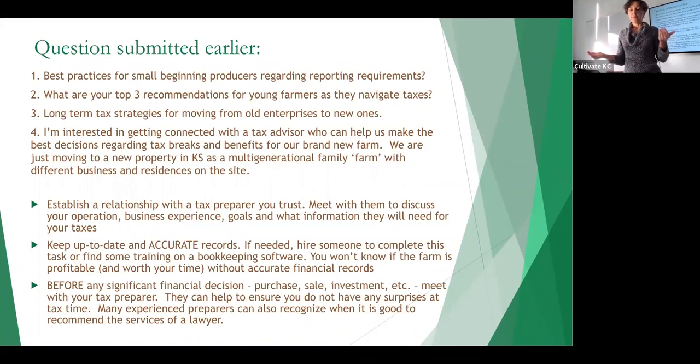We had 4 different questions that I felt like kind of dealt with the same thing. It is best practices for small and beginning producers regarding reporting requirements, top 3 recommendations to navigate taxes, long-term tax strategies, and having a tax advisor that can help make the best decisions regarding tax breaks and benefits for a brand new farm. And for everyone, I think that it is very important to have a relationship with a tax preparer that you trust. They don't have to be the fanciest, they don't have to be the most expensive, or they can be. That part doesn't matter. It's if you're comfortable with them and you can discuss your tax and business concerns with them and get answers that you feel like are reliable. That's the important part.